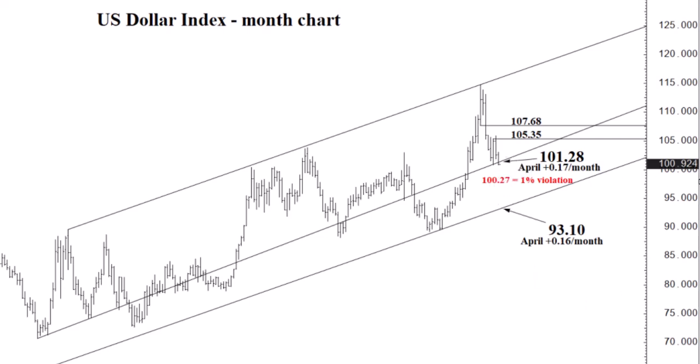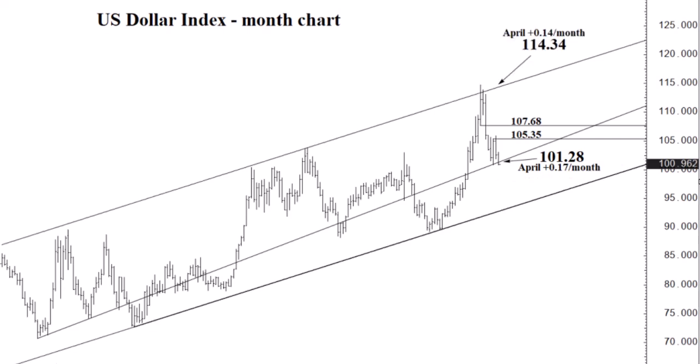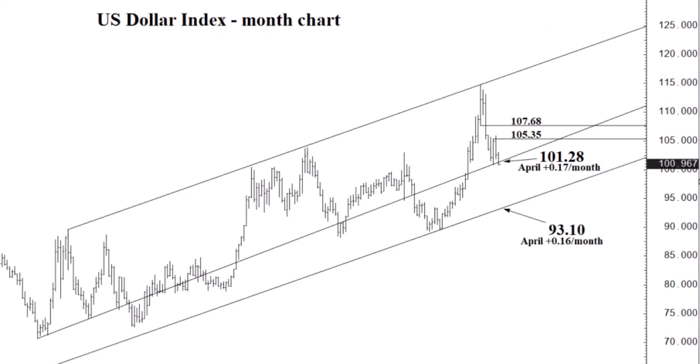Now, we came off of the long-term channel top that I can show you here. Now at 114.34, we tested that quite a bit September and October, you can see here, and we came off of it. And when we came off of it, we fell to the rising 1/3 speed line that I can show again here and here, where you can see the intersection. That 1/3 speed line held beautifully back in February, and we rallied back to 105.35 off of that speed line. Now we've fallen back to the speed line. It held for a good part of last week, and now we are breaking it.